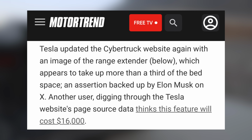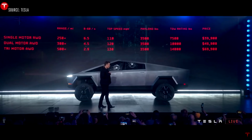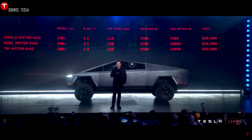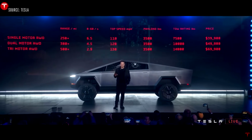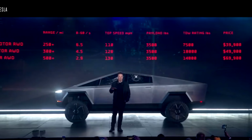That's definitely a tough price tag to swallow, and if you install it on the most popular trim, the Cyber Beast, that brings your total price tag up to $115,990, assuming you're not getting the Foundation series. That's almost $50,000 more expensive than the top tier of this truck from when it was announced in 2019, for a range and towing capacity that still doesn't quite meet that promise.